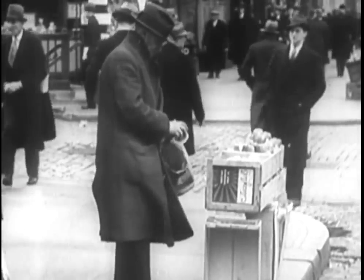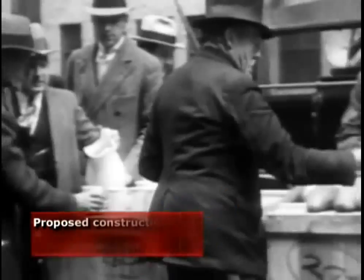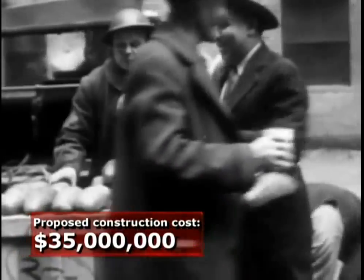But in 1929, 9 years after the bridge was first proposed, America collapsed into the Great Depression. There was barely enough money for food, let alone funds for the government to finance the largest bridge project in human history. The proposed cost was a then staggering $35 million.